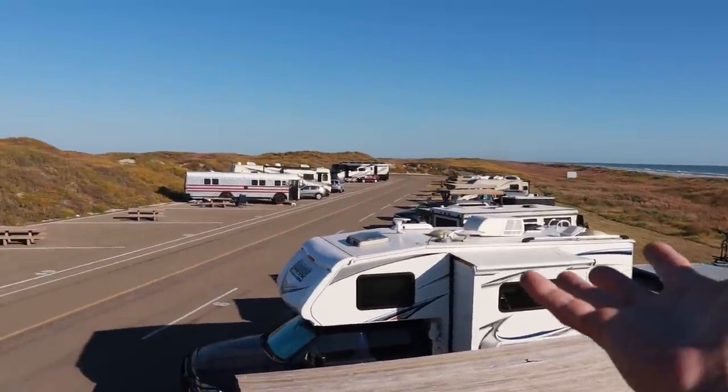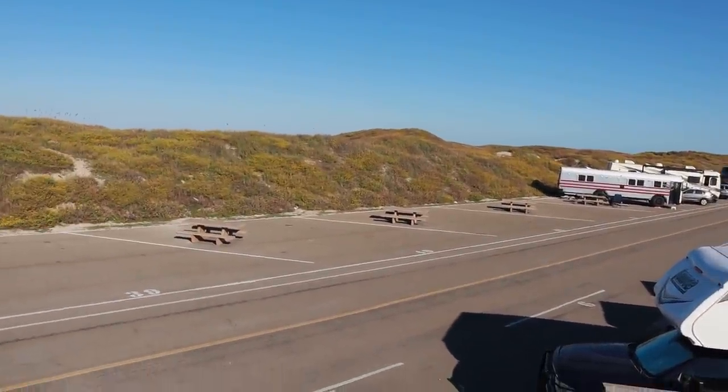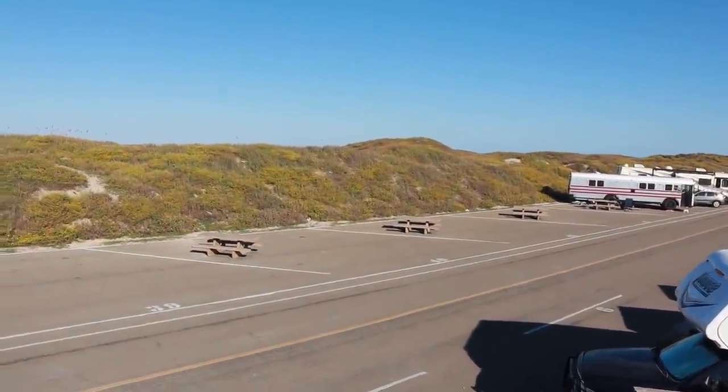And that's it for the rest of the campground. It's pretty small here and not even full, which I guess is probably just due to the time of year. I don't think most people really think of camping on the beach in November as a Thanksgiving time holiday. We're just weirdos like that.